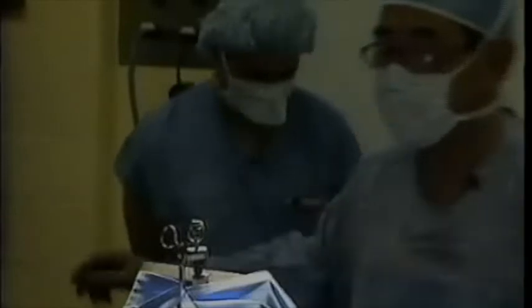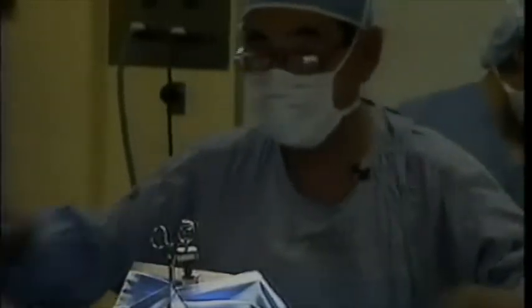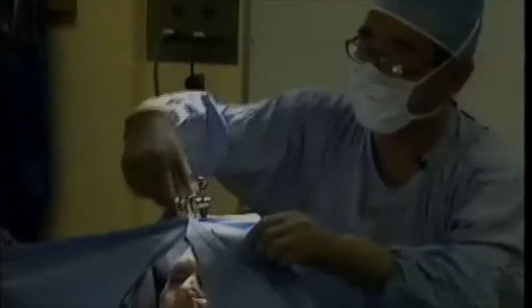Oh, okay. You see, if we know which bits of the brain control which functions, we'll be able to treat them so that the brain works correctly, or at least machines can compensate for it.